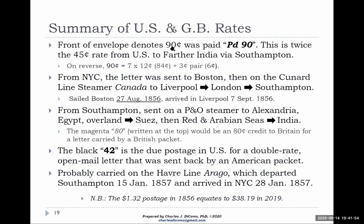So the front of the envelope denotes 90 cents paid. This is twice the 45-cent rate from the US to Farther India via Southampton, the known published rate at the time in 1856. And on the reverse, in Warren, Ohio, they put on stamps to pay it. This is not a small sum of dollars: seven 12-cent stamps, 84 cents, plus a pair of 3-cent 1851s, 6 cents. There's your 90 cents. They really wanted to communicate with their son-in-law and daughter at the American Missionary.